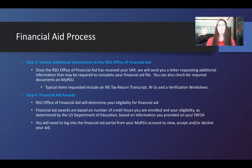A lot of people may say, I have all this aid, awesome, I'm good to go, but you actually need to physically go in and accept it. This is a mistake that a lot of students overlook.